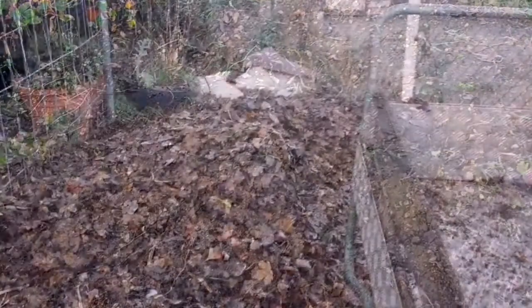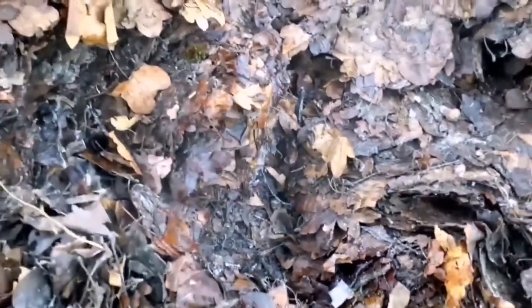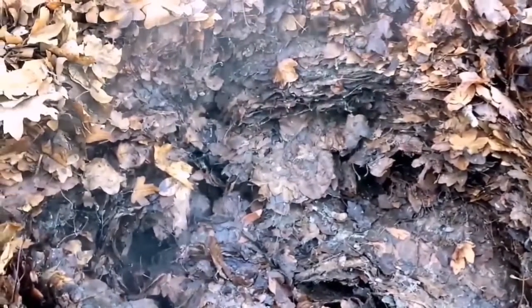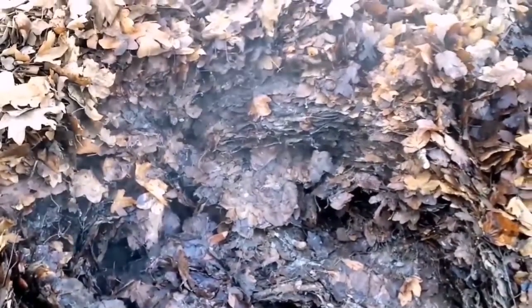It is a long time that I'm thinking that allotments in the UK are remnants of the... It's actually heat. The compost is hot. Oh, it's hot. It's warm. Microbes are really doing their job. Look at the heat. I thought these are spores. They are not. This is the heat. Oh, that's lovely. This is decomposing. Beautiful.